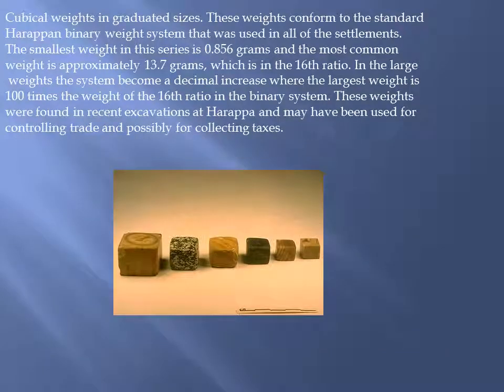This is very interesting. So here you see these weights. The smallest weight in the series is 0.856 grams. And the most common was 13.7 grams. So we know that there was some kind of decimal system being used. Were they used for taxes? We know they weren't drug dealers. I know what you're thinking. Or perhaps for gemstones. Again, we don't know.